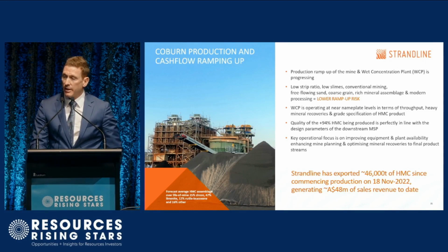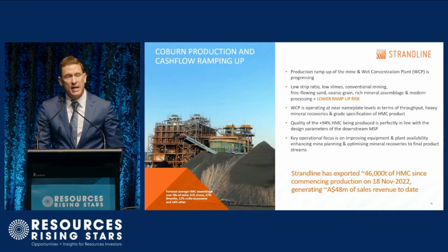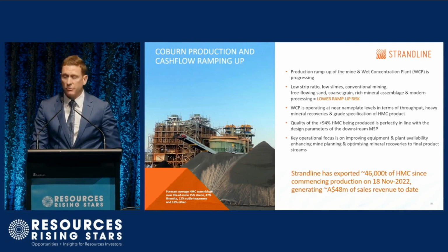Already, we've been delivering at nameplate levels in terms of throughput. Our recoveries are in line with what we anticipated to be at this point, and the specification of the heavy mineral concentrate on that stockpile is exceptional. So we upgrade the ore from 1 to 2% heavy mineral that's in the ground to a 94, 95, and in fact, the last few weeks we've been doing a 98% heavy mineral concentrate, which is too much. So we've got to relax some of that recovery to just drop that spec down a little bit.